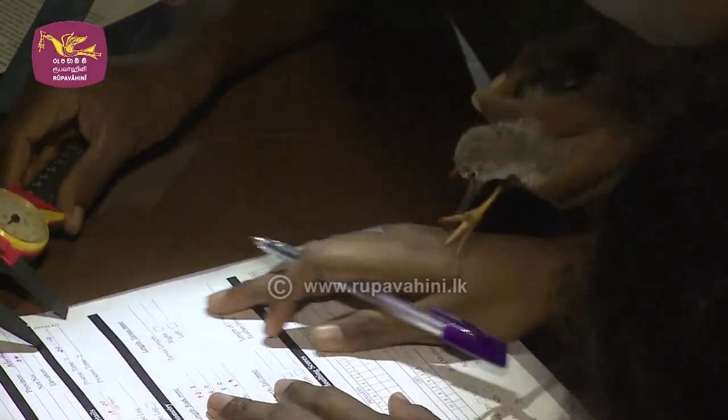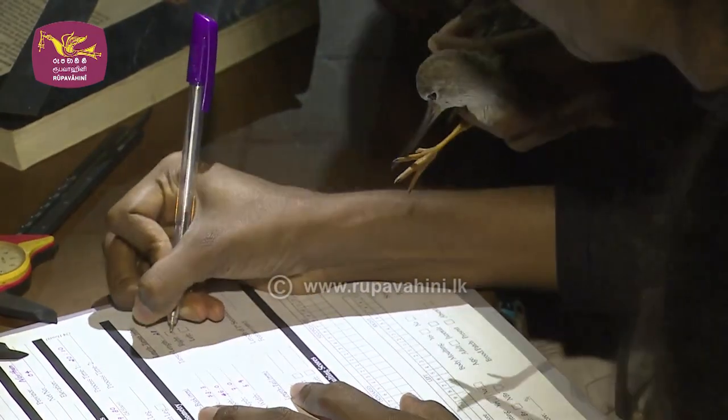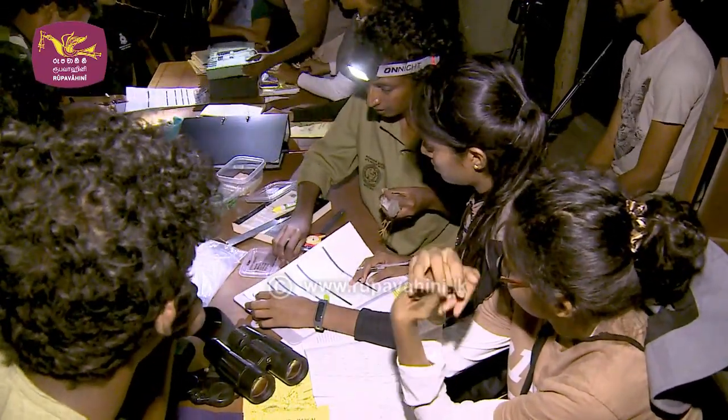So this is a combo package where students will get trained to do research, they'll learn the ways of the birds, as well as participate in practical classes for their respective courses.